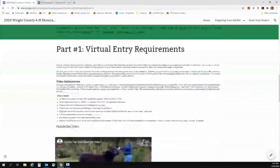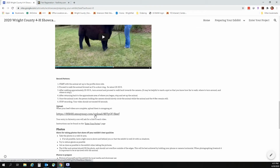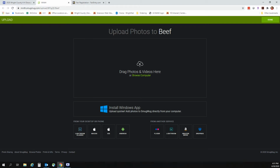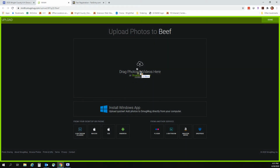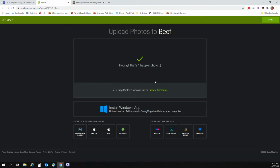So when you're doing a beef entry, you're going to start by recording your video, and you can upload that at that link that I just clicked on into smugmug.com. It's just a matter of dragging your video file into that window that pops up when you click on that. And then once it's uploaded, you can use that link in your fair registration.